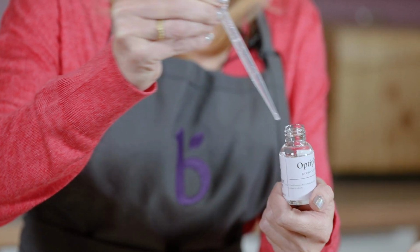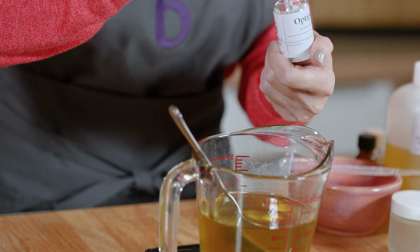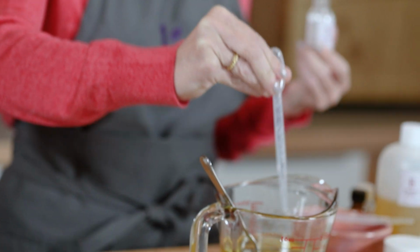I know preservatives can be really intimidating. There are lots of different kinds and they all have different strengths and weaknesses. Luckily, Brambleberry has plenty of preservative options and resources to find the right one for your formulation.